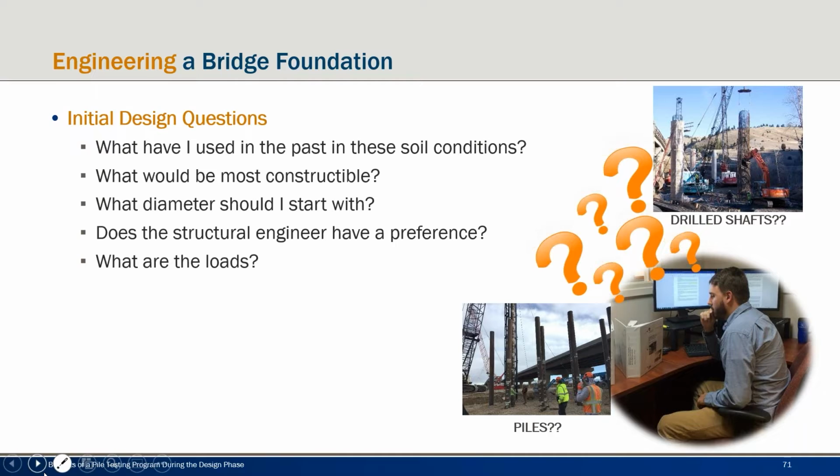What diameter of pile or drilled shaft should I use based on structural loads? Does the structural engineer I'm working with have a preference? Does MDT, the highway department, have a preference based on what they've used in the past and what has and hasn't worked? And then also, what are the loads that we're dealing with? Does the structural engineer have heavy loads? What is his configuration of foundation? Is it a large interstate bridge? Is it a small bridge? Is it an abutment, or is it an intermediate shaft? So close consideration between structural engineers and geotechnical engineers to figure out what's going to work.